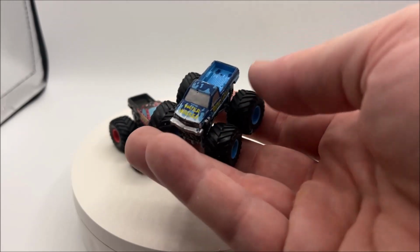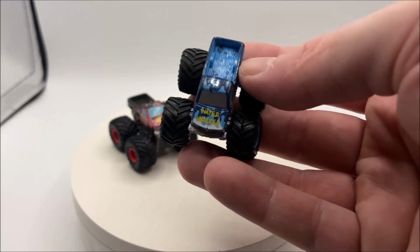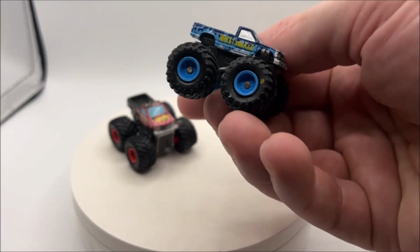This is a vintage Micro Machine. This is from the Tough Tracks. It's got real rubber wheels. It is the Water Walker Monster Truck.